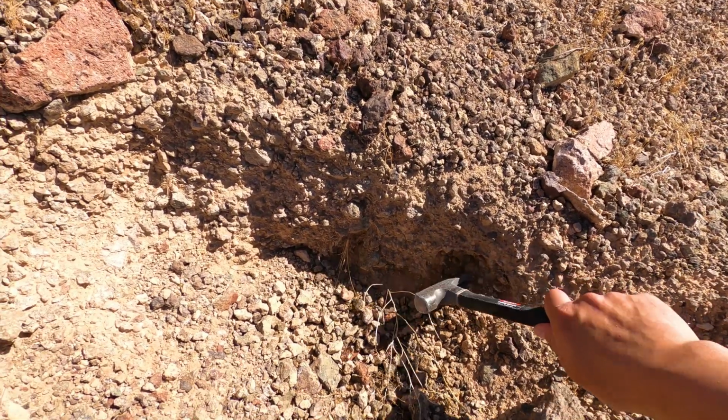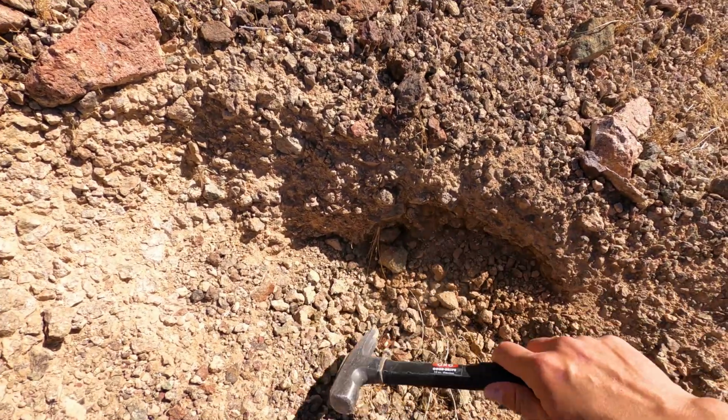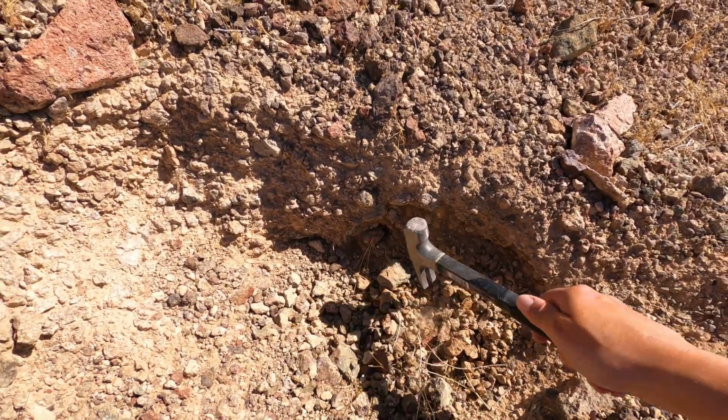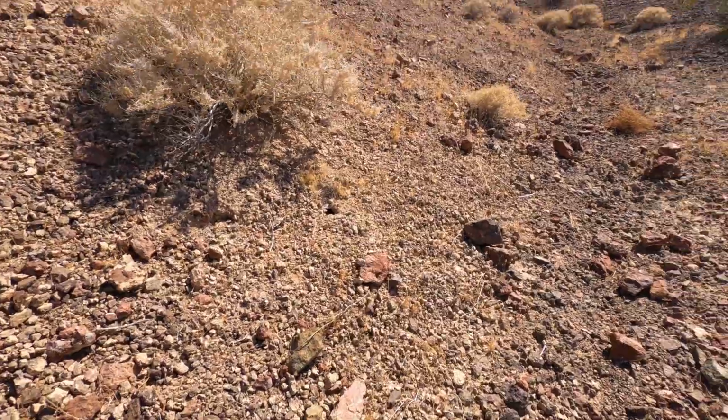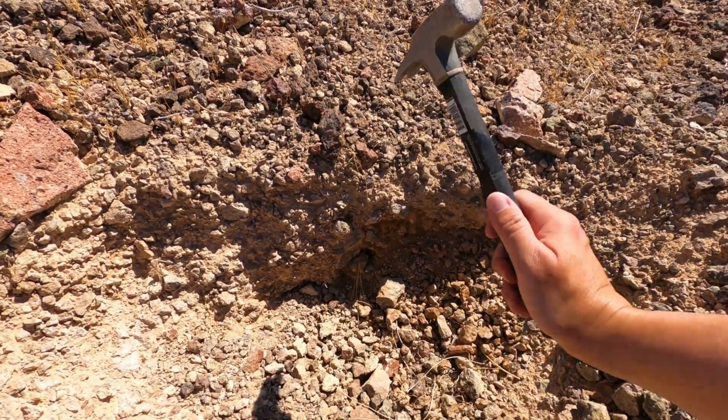You see all that flaky stuff there? This is all ash right here. So this is kind of the area that they want to be in, and right by a wash too. That's a pretty good spot. So we'll see how this works.